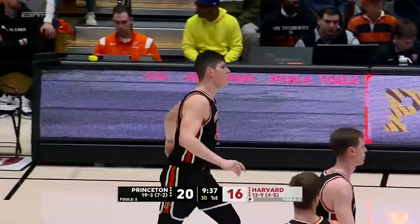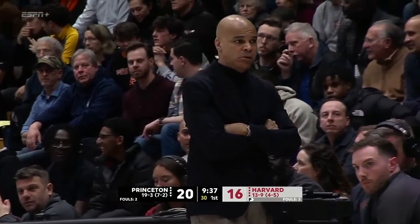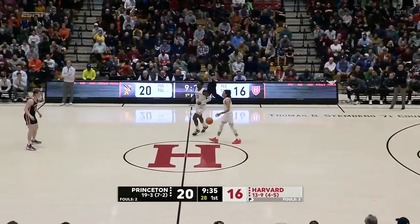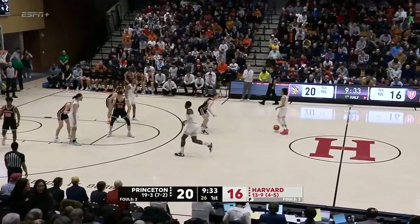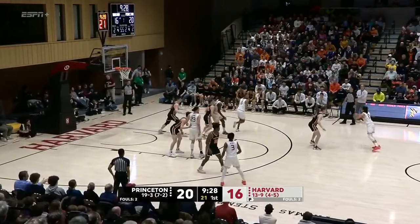Again, Princeton is a team that only averages about 9 giveaways a game. That's their first. And a team that is just so secure in what they do offensively. They jack up a ton of threes. They're near the top of the nation. Almost half of their field goal attempts this season have been three-pointers. That's fifth most in the nation.